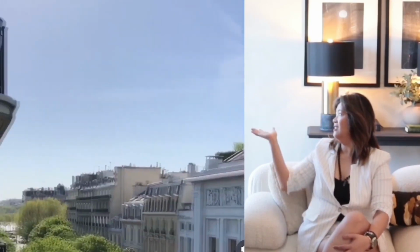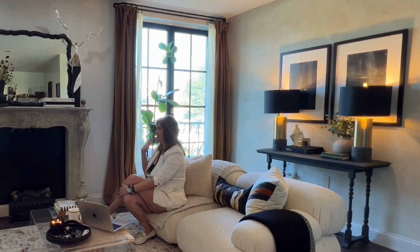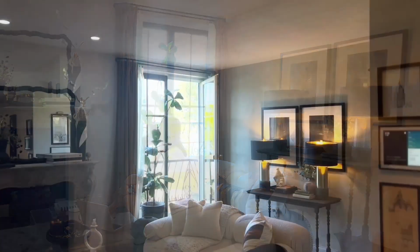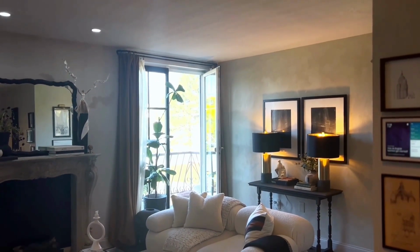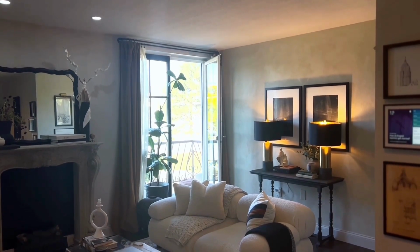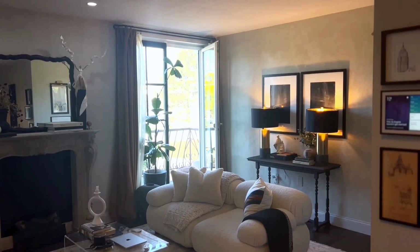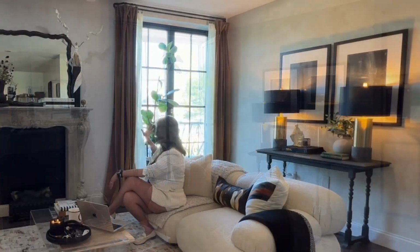And I love this. This is one of the selling points of this condo. This big French door with the balcony, the iron balcony. Not as big, but just enough. It is bigger than what you will find in Paris. I love how I can spend my mornings and late afternoons there.